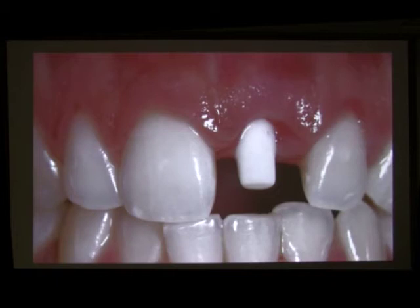So 2 weeks after, we take down the coping, and we have access to the margin, because the ischemic reaction has remodeled the gum. It has not made a recession, it just has pushed the gums sideways and a little apically. So in the front area, at the moment that you use laser or electrosurge, your gum goes up, because it's extremely difficult to predict where your gum will be.